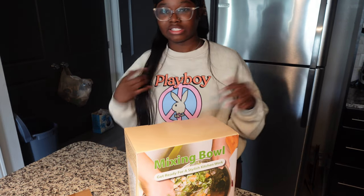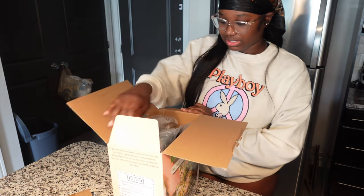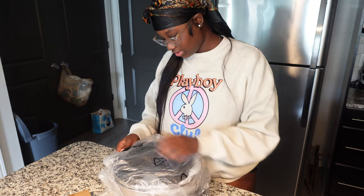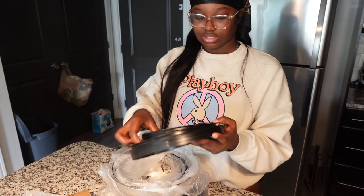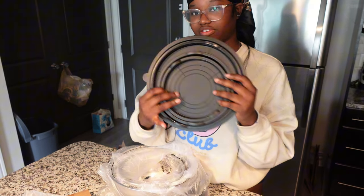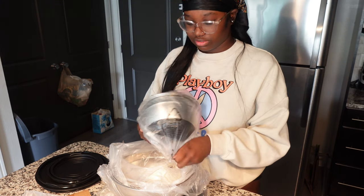And then this right here is just a mixing bowl, because every time I started cooking, I realized that I didn't have nothing to mix my stuff in. So here go the tops. Boom. See? Feels like cheap plastic. But these bowls are super cute though.